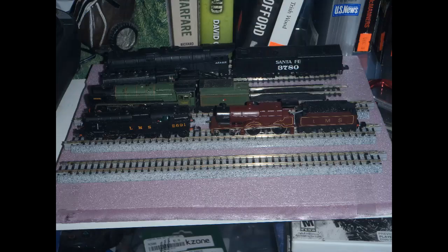Given my family background, I decided to model operations in the British Midlands in the 1930s, focusing mainly on the London, Midland and Scottish, LMS.